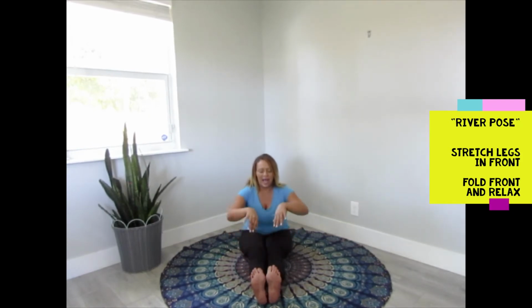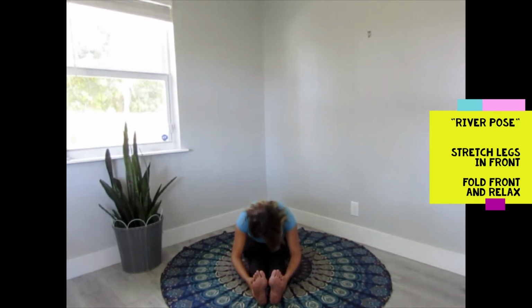I'm going to demonstrate with straight legs today, and I'm going to hold on to my ankles, and we're going to drop our head. 1, 2, 3. Inhale, exhale, drop your head and relax like if you're taking a nice cold river shower.